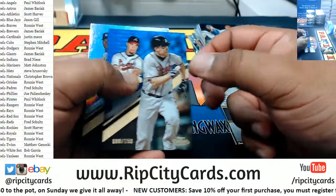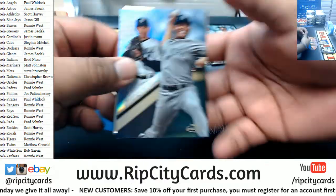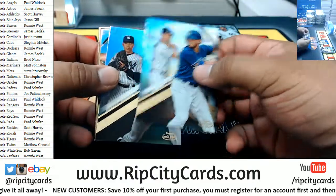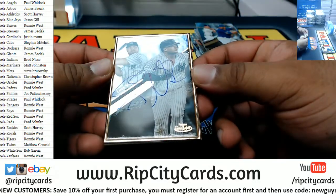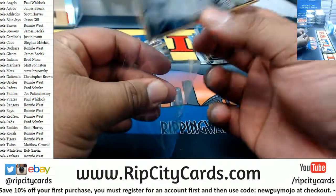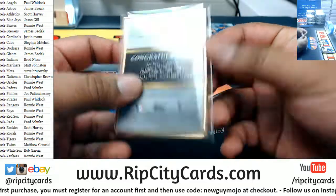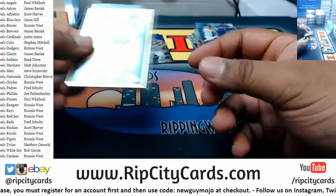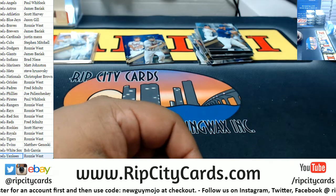Tripper Jones, 150 Braves. All right, let's see what this is about. We have a Yankee. Luke Voit. Got that gold frame on there. That's pretty neat. So Yankees with a hit.